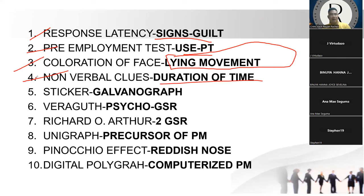Si sticker naman, class. Of course, si galvanograph na yung na-introduce. Ang veragut naman, psycho, galvanic skin reflex or the GSR. Si Richard O. Arthur, siya yung nag-introduce, class, ng two galvanic skin reflex. Yung nilalagay sa ring finger and index finger. Ang unigraph, that is the precursor of the polygraph machine, class.